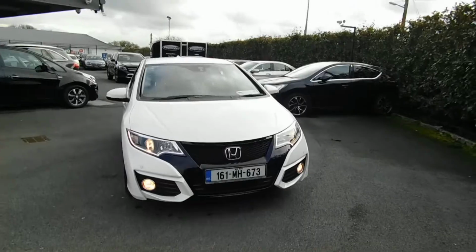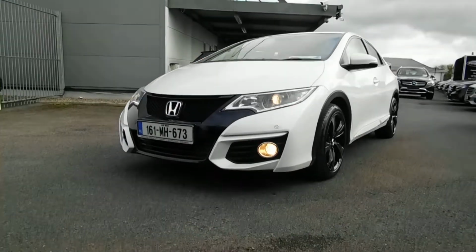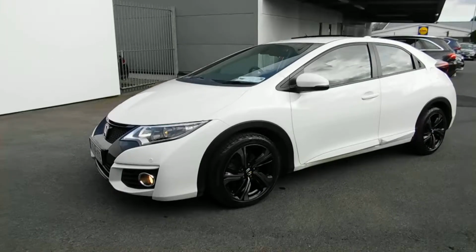Diesel cars in around that size, they're good, they're functional, but they can be pretty damn boring to drive. So what I like about these ones, there's good torque. When you put your foot down, there's a nice bit of power. Don't take my word for it, come drive the car and you'll see for yourself.